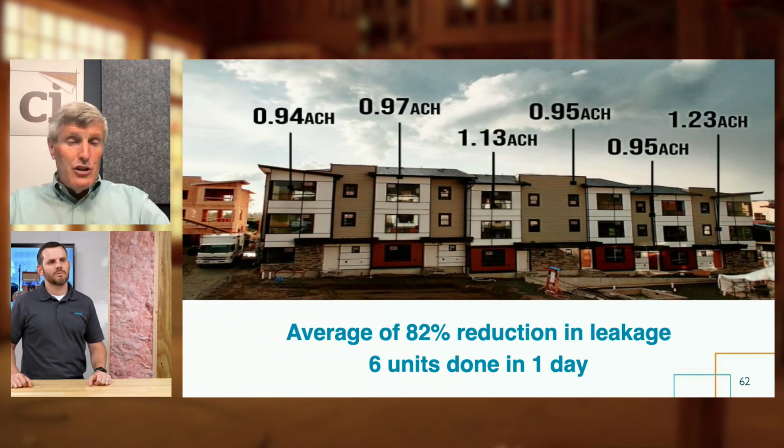This is just a little case study, looking at the air tightness of those party walls. 82% reduction in leakage, 60 units all done in one day, all but two of them under one air change, under the goal of 1.5. So really nicely all in one day is pretty cool.